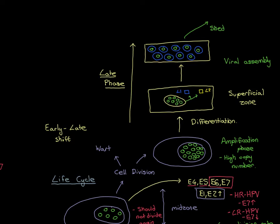And then as differentiation continues, the viral genomes move out of the nucleus into the cytoplasm, and you package up new viral particles. The cell is then shed from the surface of the squamous stratified epithelium, and then it will break open and the human papillomaviruses will be released. And that is the viral life cycle. That's how we produce more human papillomaviruses.